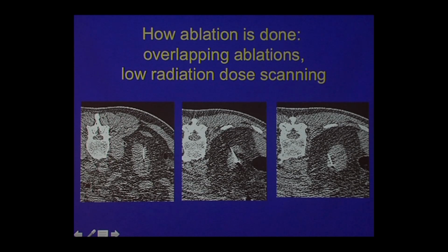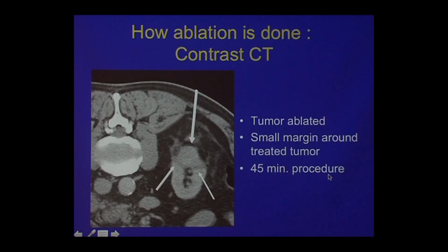Here are these low-dose CT scans, because we have to do quite a few CT scans during the procedure, so we use exceptionally low dose. The good news is it's good for the patient. The bad news is they're a little bit noisy to look at, grainy, but good enough to see. So here's my probe. I do one edge, then I go through the middle of it, then I get the other edge, and then at the end I give X-ray dye to see did it work.